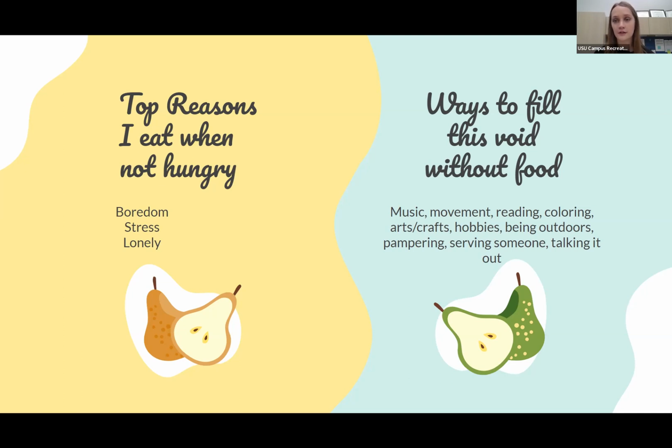So on the other side of this screen, just some ways to fill this void without using food. And it might be a different activity for each of the emotions that you identify. So maybe if you're lonely, you're going to want to talk to someone, you're going to want to serve someone. Maybe you go out and do something with a friend or a spouse or whoever it may be. You go out with your kids, just going out and doing something with someone if you're feeling lonely. If you're feeling stressed, maybe you want to do some arts and crafts or one of your favorite hobbies, or maybe you love being outdoors, getting some sunshine when it's warm, and being outside is something that's comforting to you that allows you to deal with that stress. And maybe boredom, maybe you turn to reading or coloring, or maybe the same arts or crafts or hobbies.